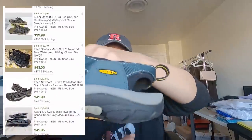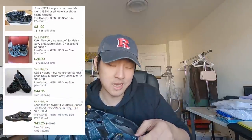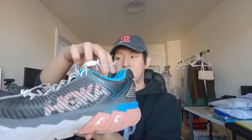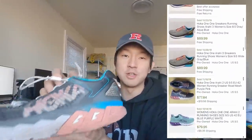Keen is an amazing brand. They are in excellent condition. There's just no wear to them. Keen men's sandals, blue. They're a size 10, so a pretty good size as well. We have a pair of Hoka One One running shoes, a woman's pair. These are always, whoops, almost dropped them. These are always really quick movers.